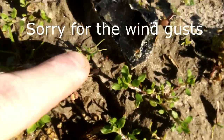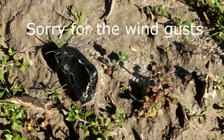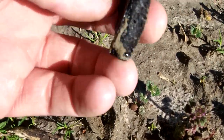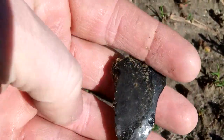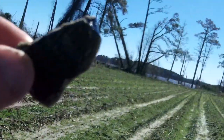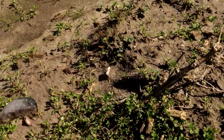Here, I'm looking at a piece of black glass. Typical in colonial sites and early 1800 sites. So look at that. That's probably off of a wine bottle or maybe a whiskey bottle. If you hold it up to the light, you can see a green or amber tint to it. That's when you know it's old. Thick, dark green, dark black glass is normally a good indication that you're on an early site.